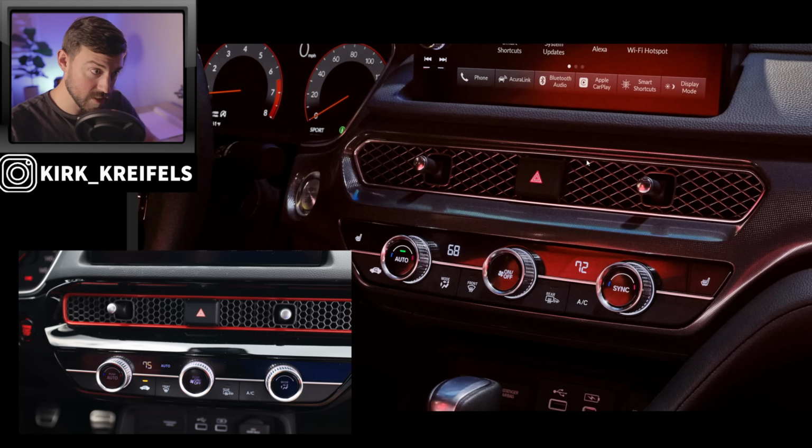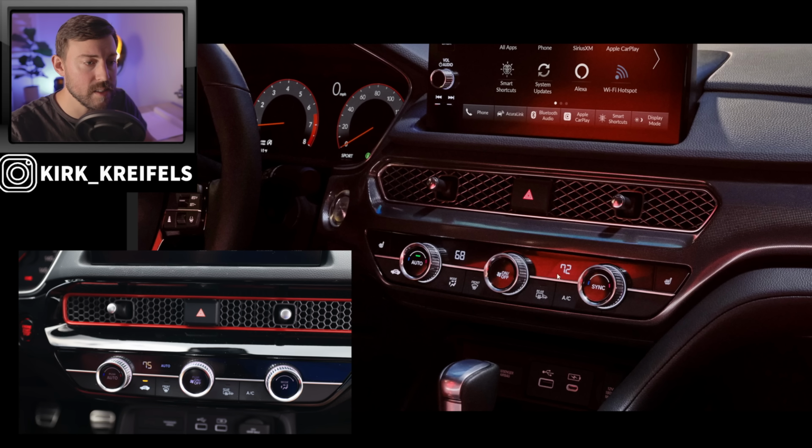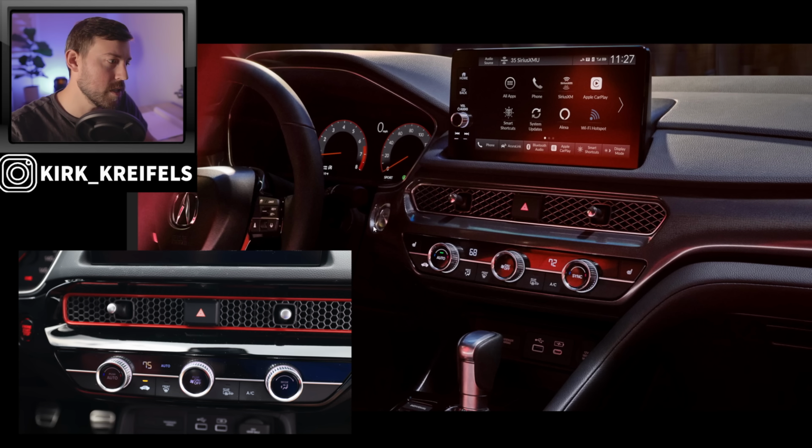And to be honest, these vents look like they're taken straight out of the Civic. Now, we don't have that same honeycomb. It's more of a chain link fence sort of design. These knobs are pretty much identical to what we see in the Civic. So even the placement of the starter button.